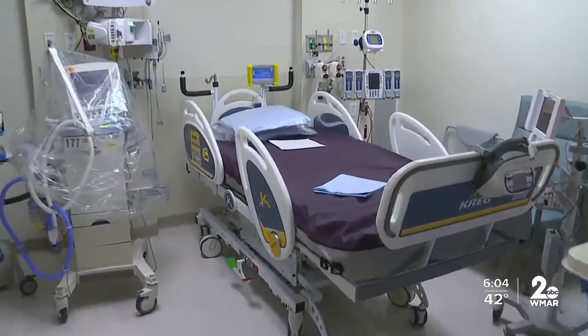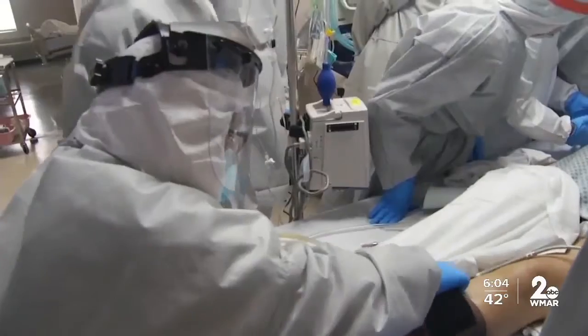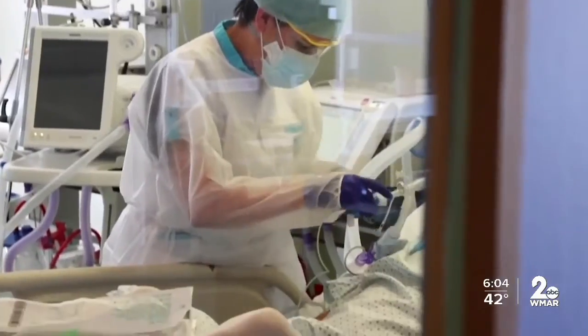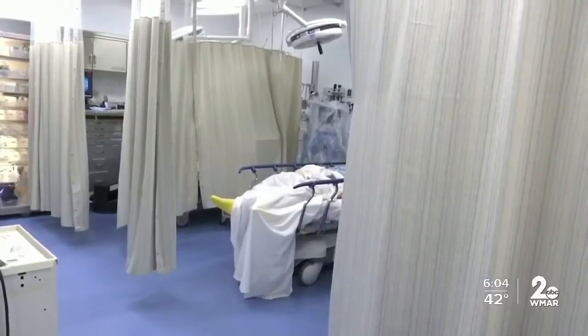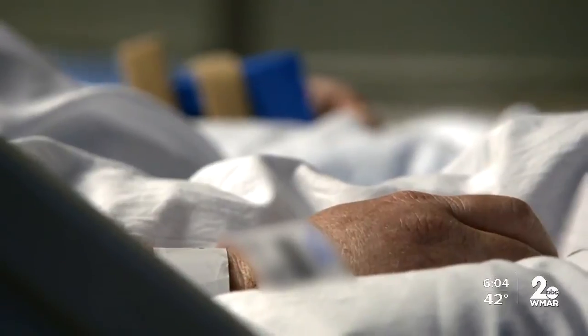Some patients will be actively infected. Others will be recovering. We have cared for a large number of critically ill people who have been infected with COVID-19, and that is often accompanied by a long recovery period that typically requires still an ongoing intensive amount of nursing care at the bedside.